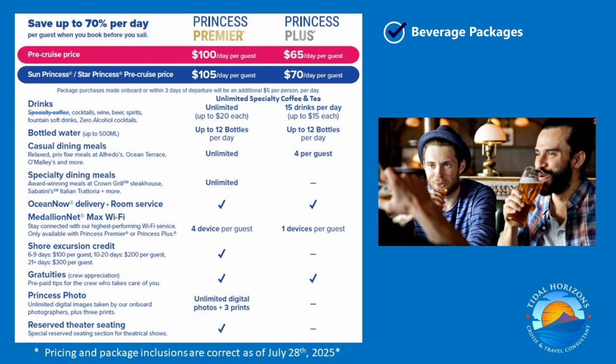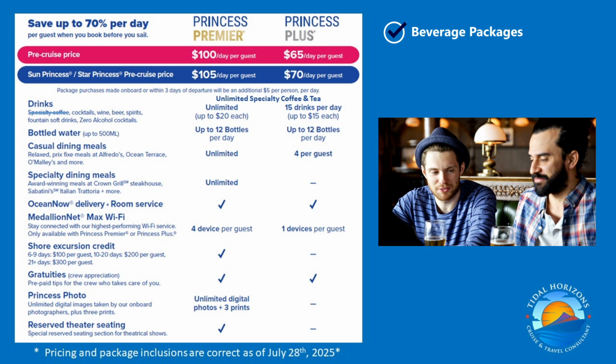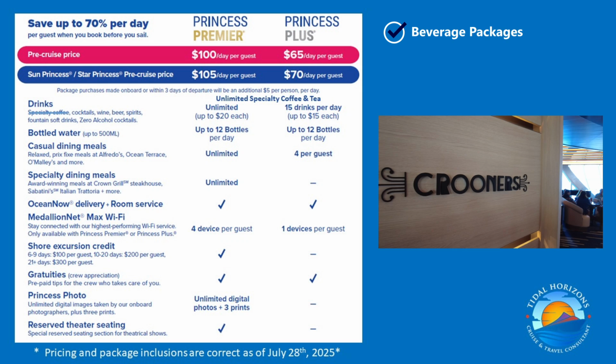It's also worth noting that Princess Plus and Princess Premier include the 18% drinks gratuity in the cost of the package. You don't pay per drink, and it's not added on top of the package later.